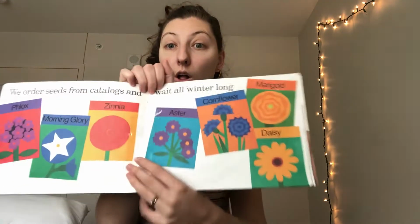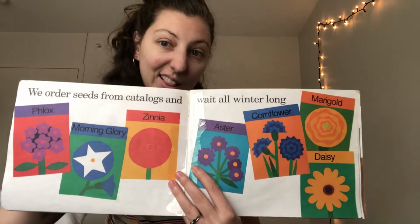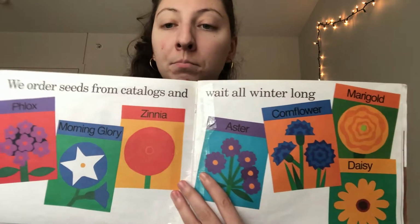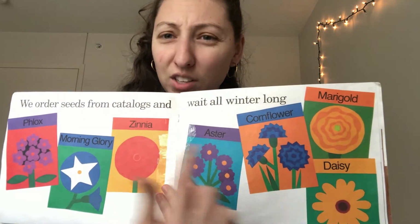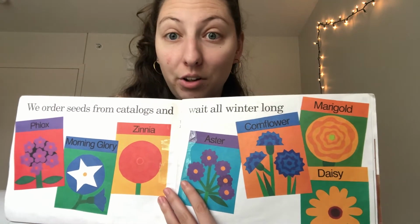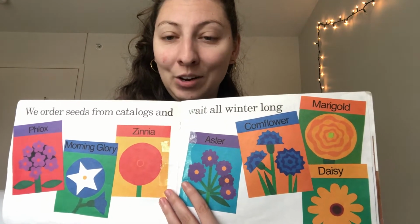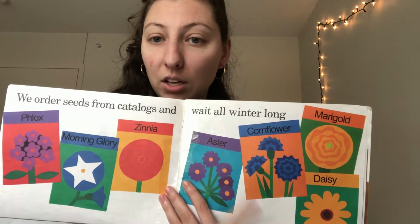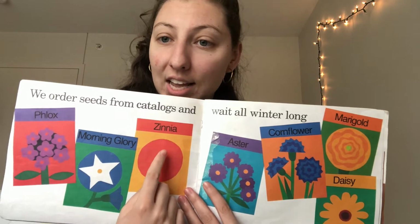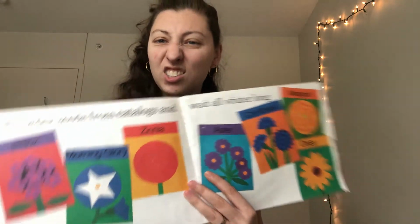We order seeds from catalogs and wait all winter long. That means they order them on the internet, or you could buy them at the store too. Look at all those different types of flowers. God thought of all different types of flowers to plant in the ground in all different colors. I can't believe it. This one's called a daisy, cornflower, zinnia, morning glory. There's all kinds and all different names too.